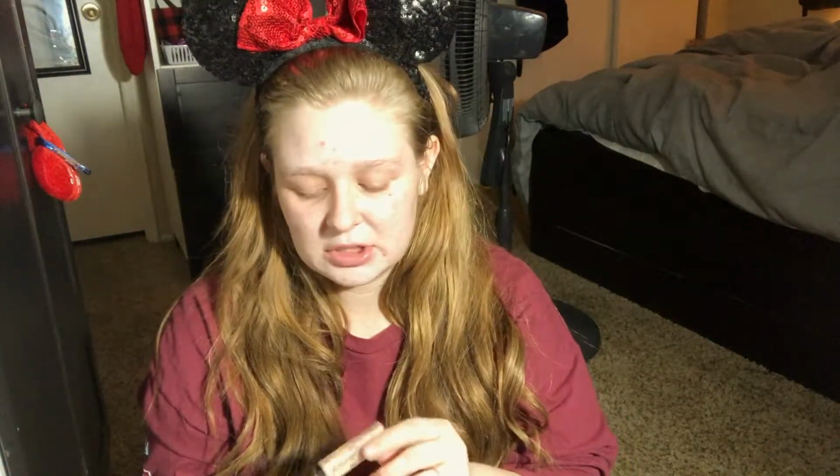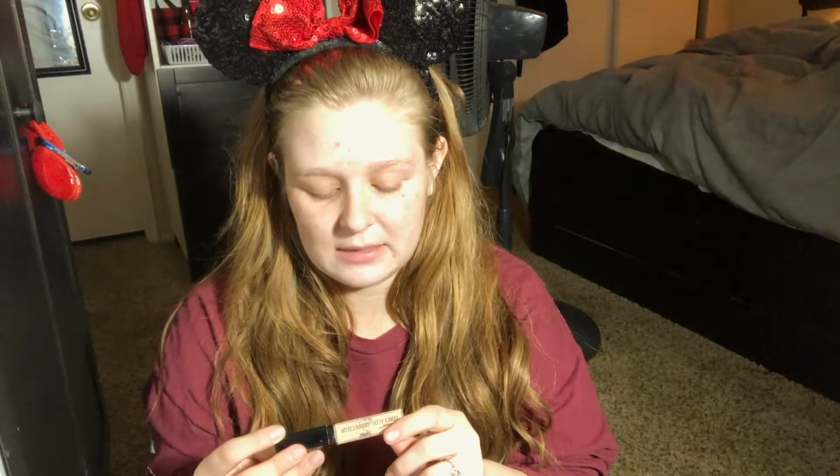Okay, so now I'm gonna take my Wet n Wild Photo Focus concealer, and I realized that I've never told you guys the shade. It's 840B Light Ivory. They aren't carrying this at Walmart anymore, which is slightly irritating.